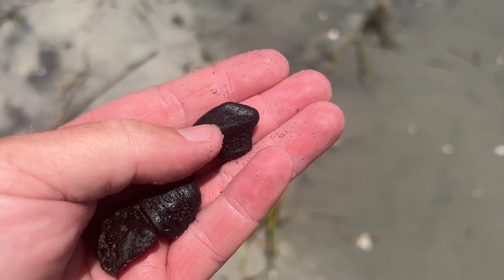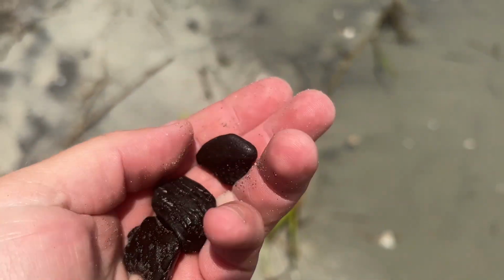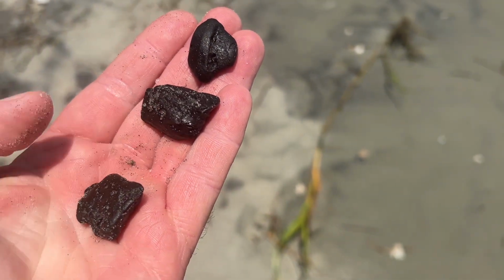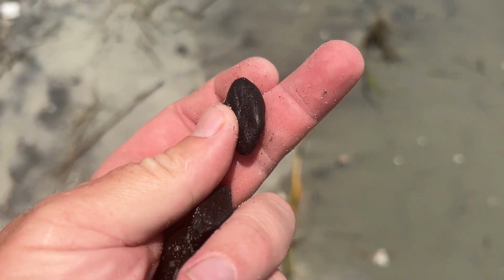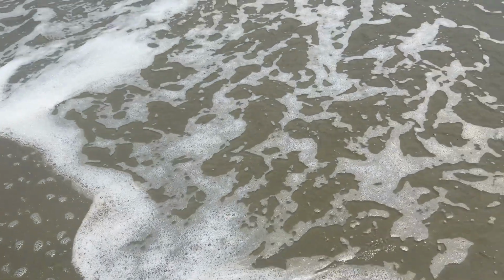All right, guys, got our first shark's tooth right there. You guys can see it. It's the first one of the day. Piece of driftwood. Maybe another shark tooth right there. I don't think it is, but it might be. This right here definitely is. So let's keep on looking, see if we can find some more, before the tide gets up too high.